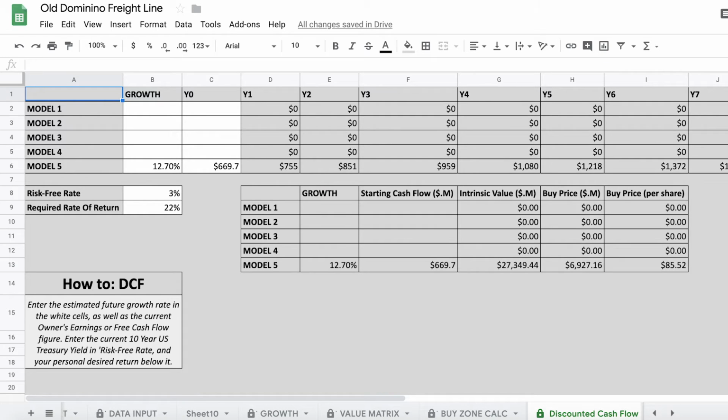So that is one of the models that we could use for the top end of our range at which intrinsic value is likely to sit. Using a growth rate of 12.7% and the starting cash flow for owners in 2018 of just under $700 million, that gives us an intrinsic value for the entire company of $27.4 billion. And using a 22% discount rate, that would mean that we would be willing to pay per share about $85.52.